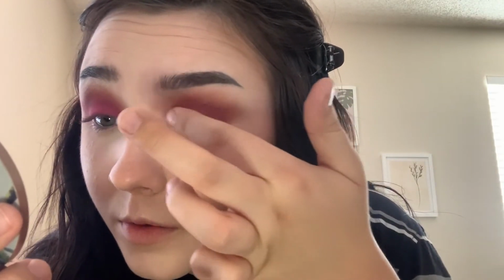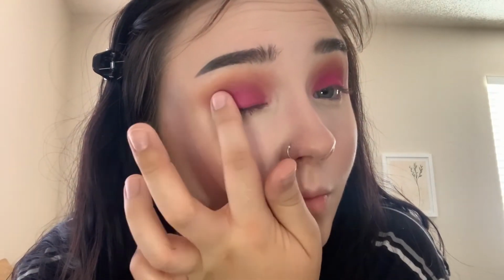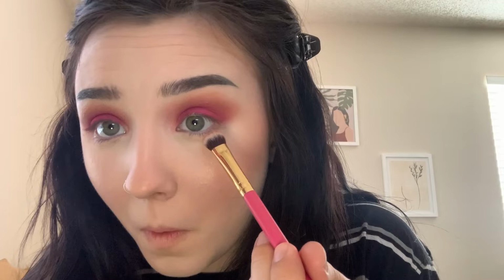Alright, so after I'm done blending, I like to build up that pink color just a little bit more to make sure that I didn't blend it away. Good, now I'm gonna do the under eye. Just gonna do it with this brush. I'm gonna go in with burnt orange.